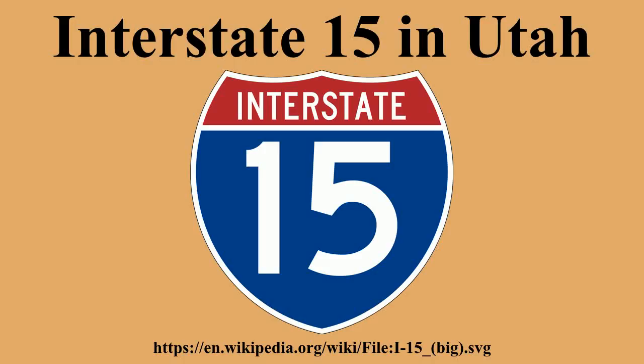After about a mile in unincorporated Box Elder County, I-15 enters Honeyville and then reaches the Honeyville-Bear River interchange. Continuing northwest, the interstate leaves Honeyville and immediately crosses the Bear River. It then enters the town of Elwood and reaches the Tremonton-Garland interchange. The freeway then leaves Elwood and enters Tremonton shortly thereafter.